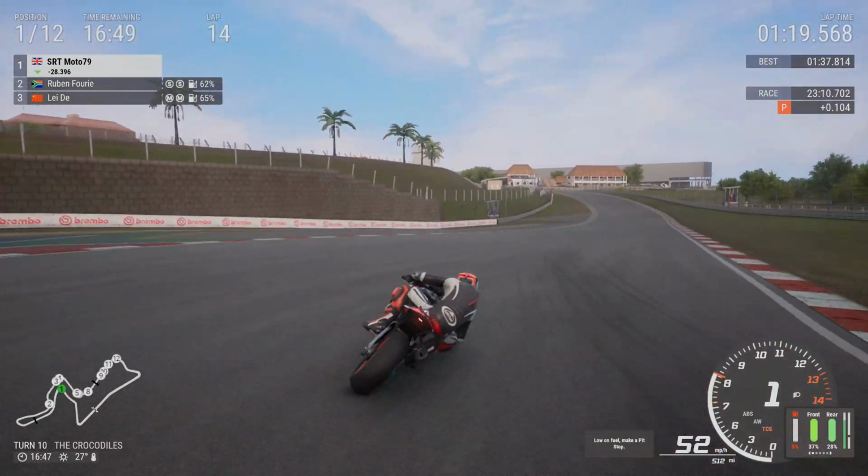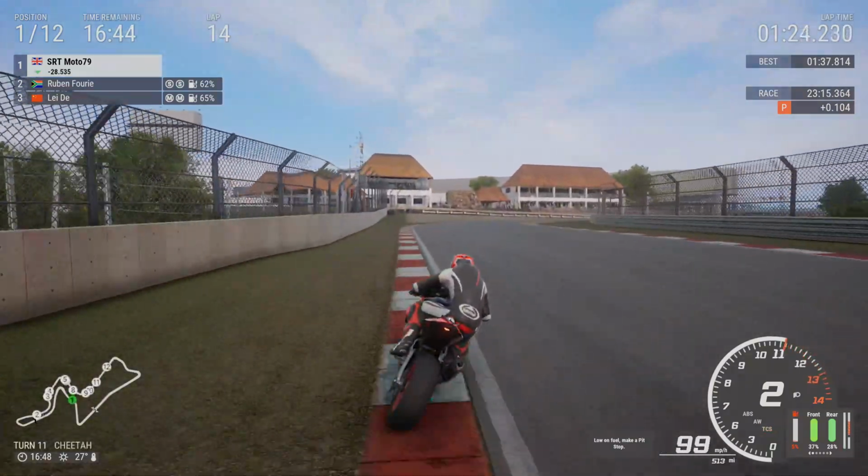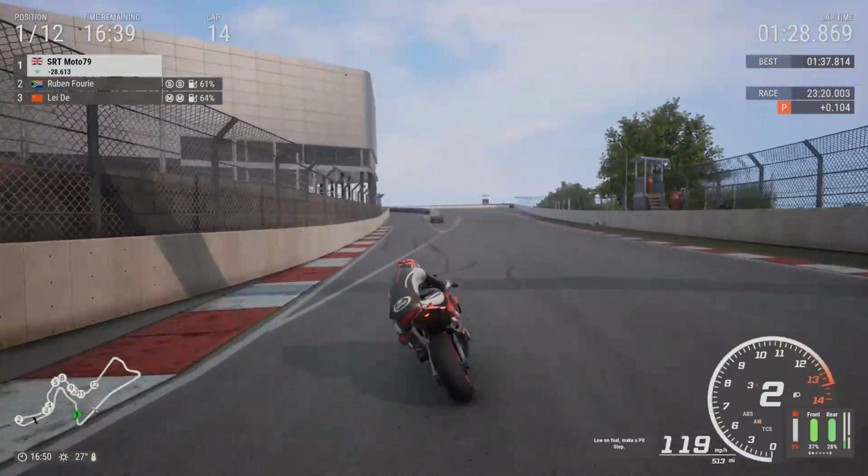13 minutes gone, 14 laps. I think I need to go in the pits. I tried to go as long as I could. I forgot about the rain, so I've drained the tank's empty. The tyres have still got plenty of life left in them.